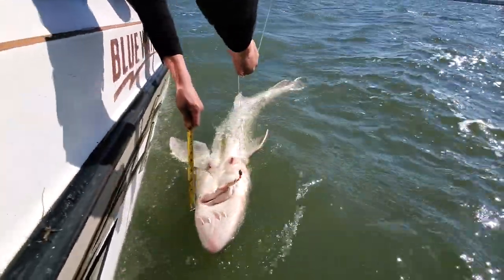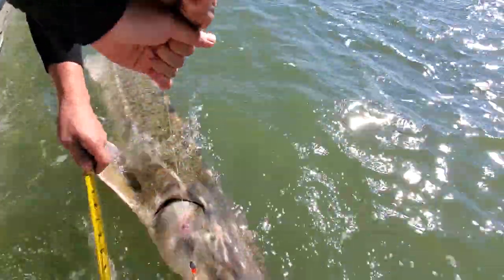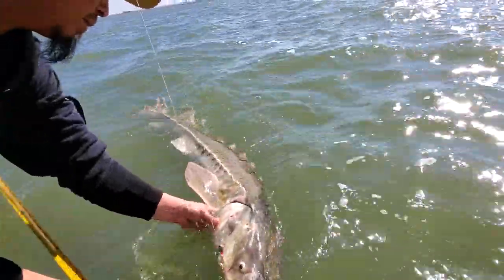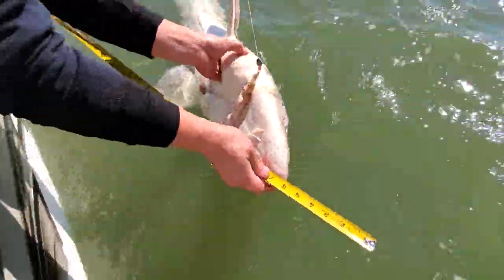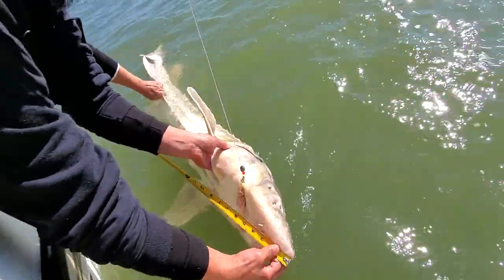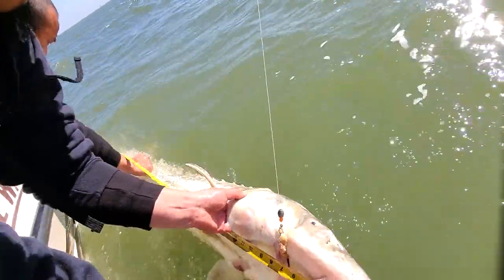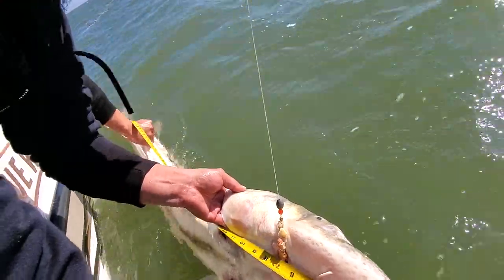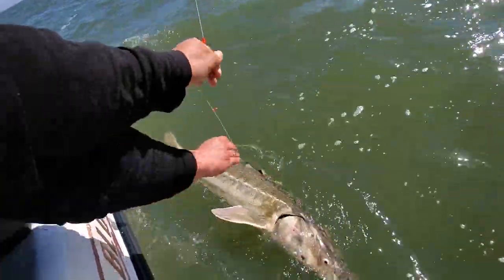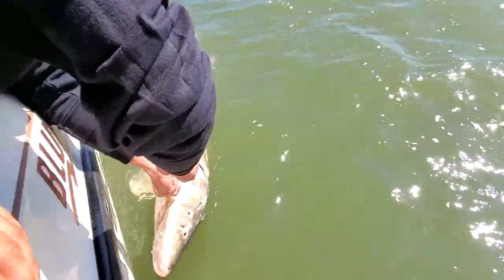Two green sturgeon in one day, baby. Fishin' Lunkers. Hold the line, hold the line. How many inches? 66. 72 and a 66 in one day, baby. Take that any day, man.